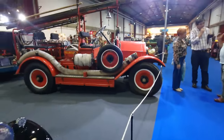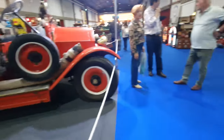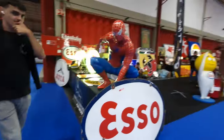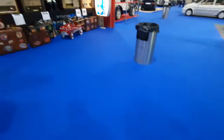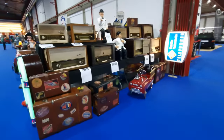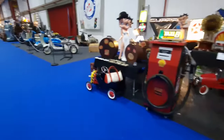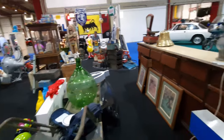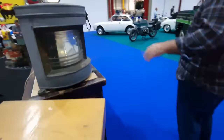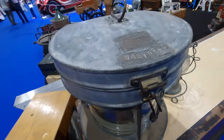Fire brigade, old truck. All the radios, jukebox. Casa da música. Ship lamp.